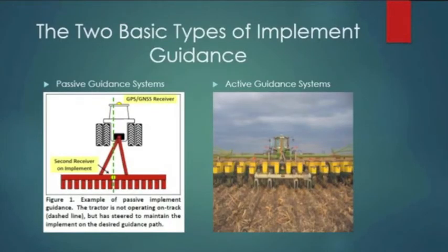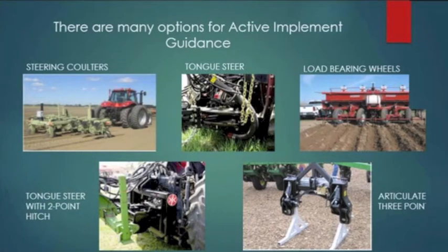The two basic types of implement guidance are passive guidance, which uses a receiver on the implement and the tractor, and then shifts the tractor guidance lines over to get the implement online. The second type would be active guidance. There are multiple choices for active guidance: steering coulters, tongue steers, load-bearing wheels, 2-point steers, the tongue steer with 2-point hitch, and articulated 3 points. Each one has its own benefits and specific uses. I would say that probably the most popular ones you'll run into are the tongue steers and steering coulters.